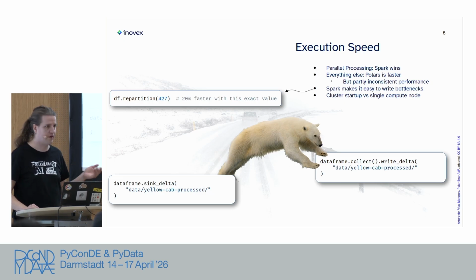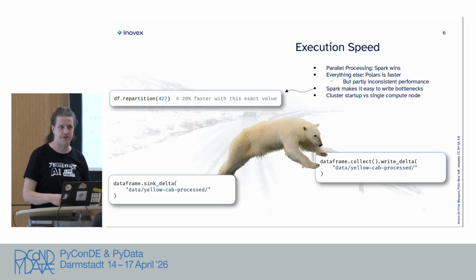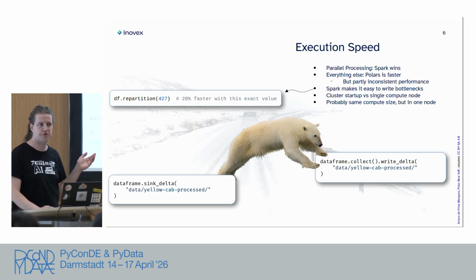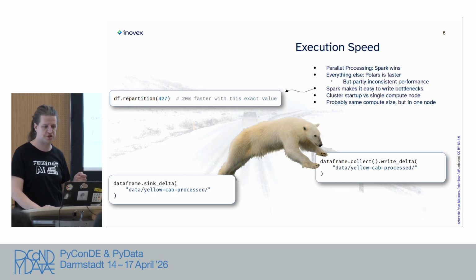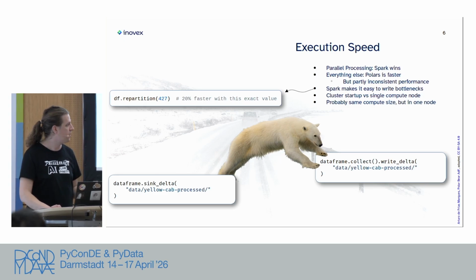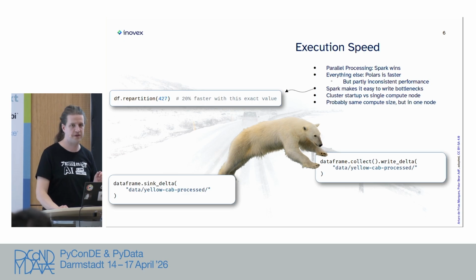Then, of course, about the costs. The cluster startup costs, especially for small tasks, when the cluster startup is a significant part of the runtime, that adds to the costs. And at least in my experience, the compute size in total is not much smaller for Polars. So I found, at least for my tasks, so I did some feature engineering on the NYC data set.